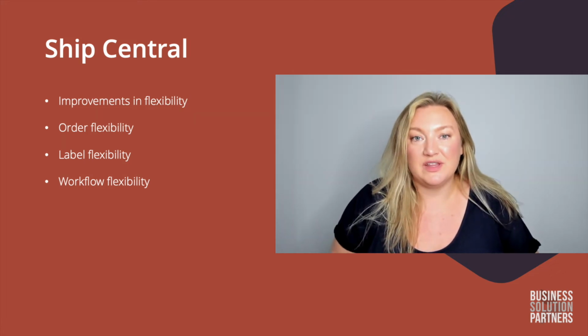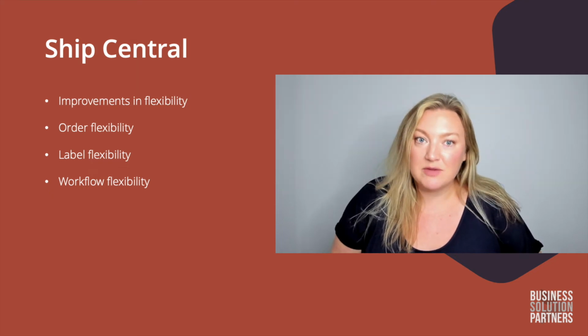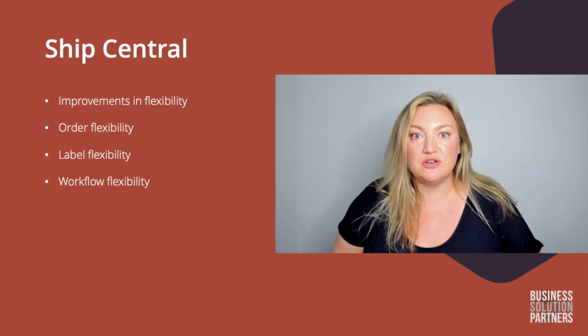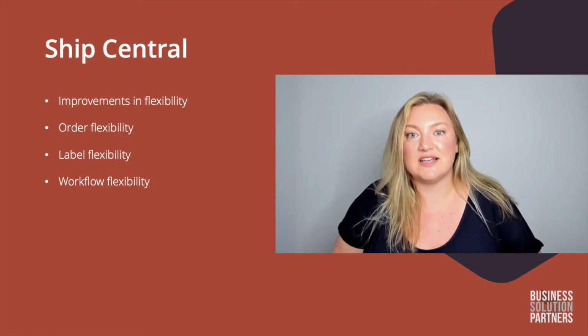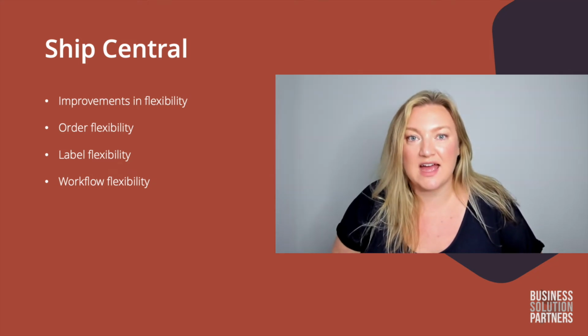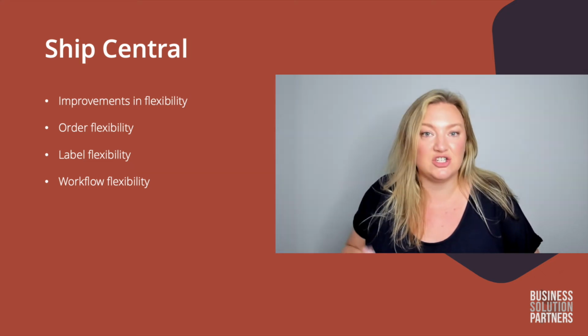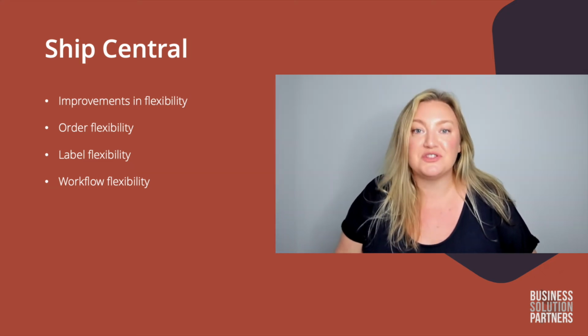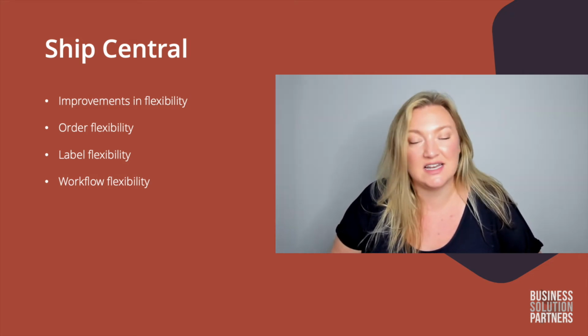Next up is your ability to be flexible when it comes to labels. You can replace damaged labels. If your customer calls you and says, hey, I actually need it to go to this other warehouse, the warehouse people can make that change themselves instead of having to go back to the sales order. That's really exciting. It's going to increase your warehouse's ability to make changes on the fly significantly, and it's going to empower them to be a lot more flexible.